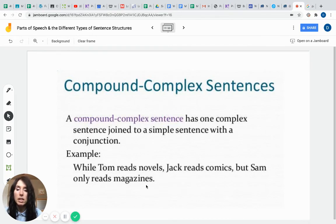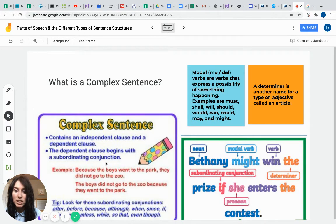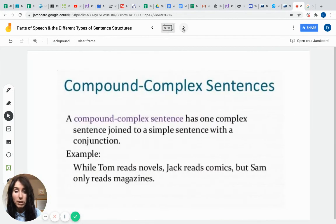Okay, so let's look and see where is our compound sentence. So let's go ahead and remove this part here because I recognize this while as a subordinating conjunction. Remember that? I'll show you just really quickly. Subordinating conjunctions are these. While. Okay, so you have to kind of memorize some of these important things. I know that's a subordinating conjunction, so that makes this the part that's complex, right? Because it has a dependent clause, and I know that these 2 are my simple sentences or my independent clauses. Jack reads comics, Sam only reads magazines.